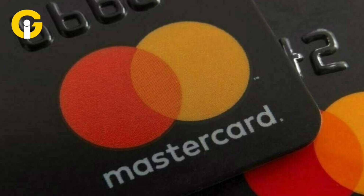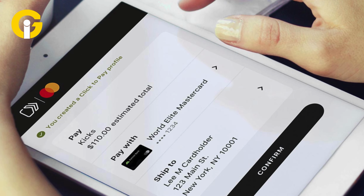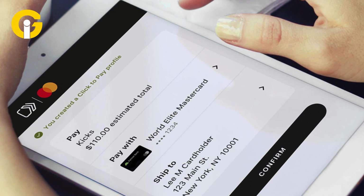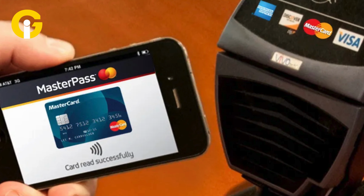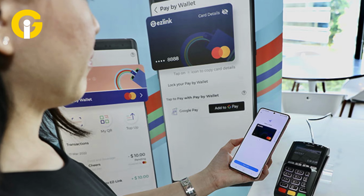Number 4. MasterCard. MasterCard cardholders can use the MasterCard Click to Pay service to pay online with a virtual account number and a password without entering their card details. They can also use the MasterPass digital wallet to store and access their virtual card numbers across devices.